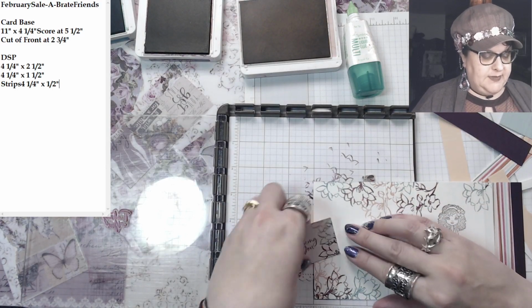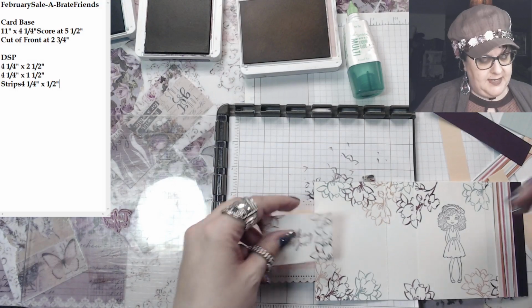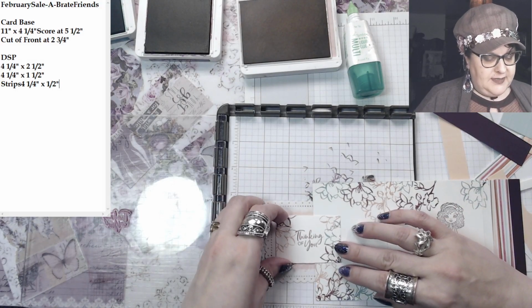I apologize. I was going like this and then realizing I'm not going up and down. But you know what? That'll look super cute like that across there.